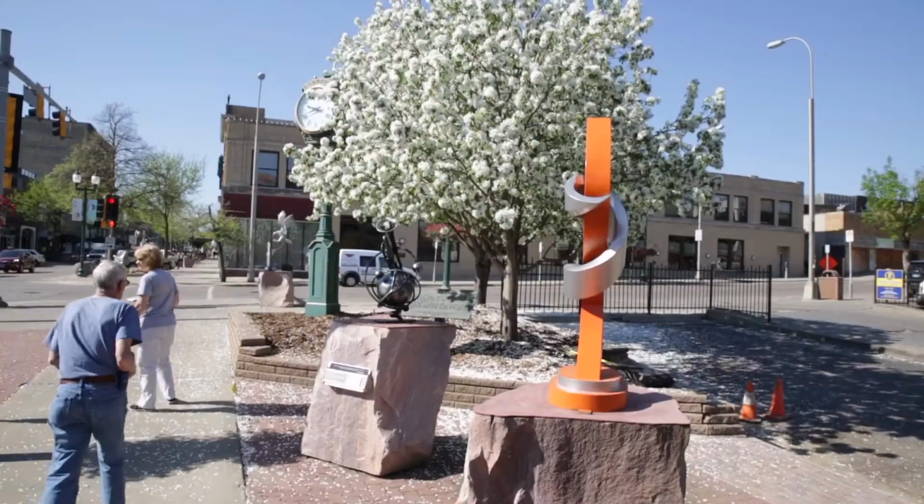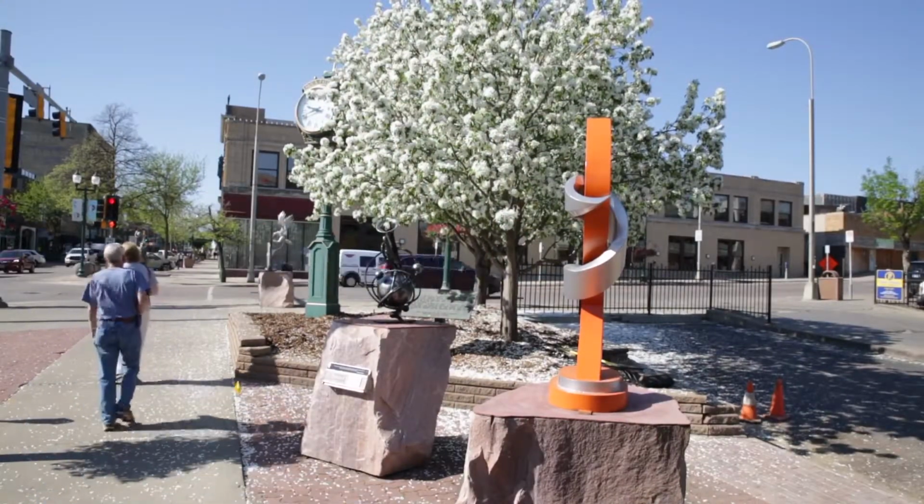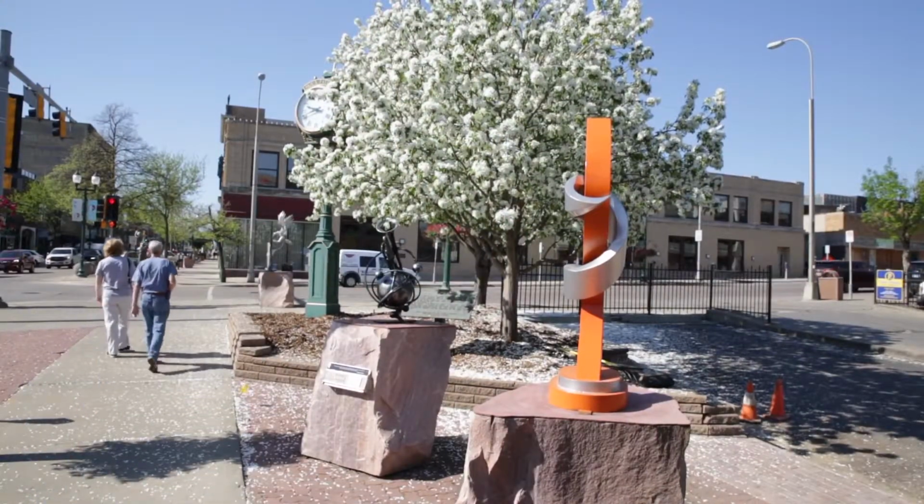You can't compare it to any other town. As I understand, it's the best sculpture walk in the United States. I want to be with it as it grows, and every year I want to keep giving it better and better pieces. We invite everyone to come downtown and enjoy the sculptures.